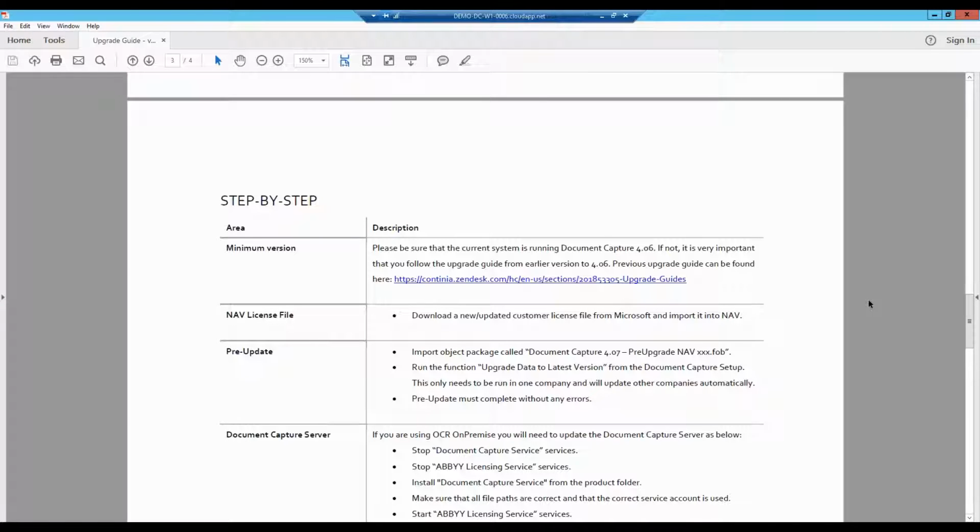Please note that at the top of the document it is stated that Document Capture must be updated to version 406 before upgrading to 407. To see what version of Document Capture is installed, simply click on About Document Capture, which is found on the menu item Document Capture Setup in the Program Setup menu. Or you can check the version list of the objects in the development client. Instructions to upgrade from previous versions are easily accessed via the specified link.